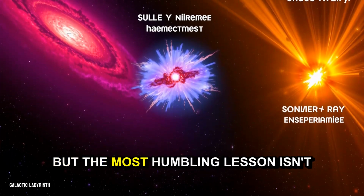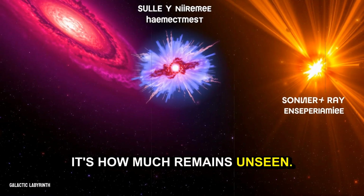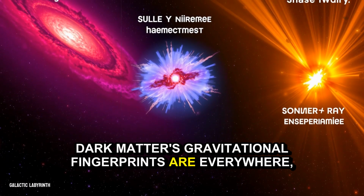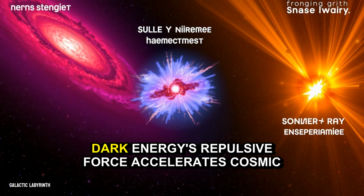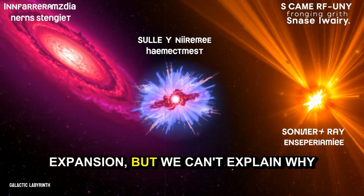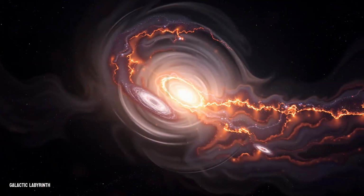But the most humbling lesson isn't what we've discovered, it's how much remains unseen. Dark matter's gravitational fingerprints are everywhere, yet the particles themselves evade capture. Dark energy's repulsive force accelerates cosmic expansion, but we can't explain why empty space holds such power.